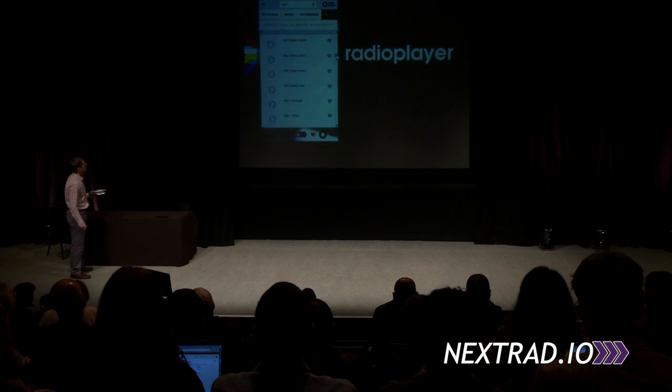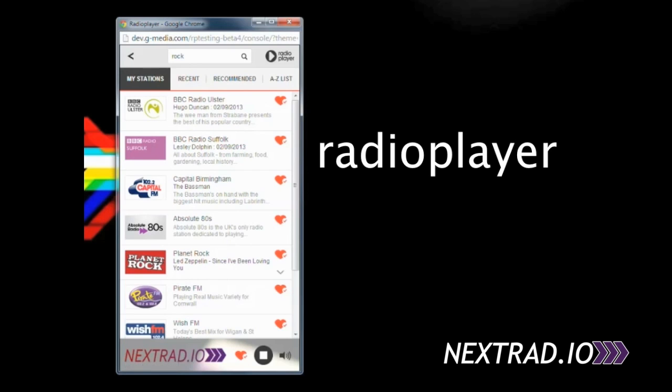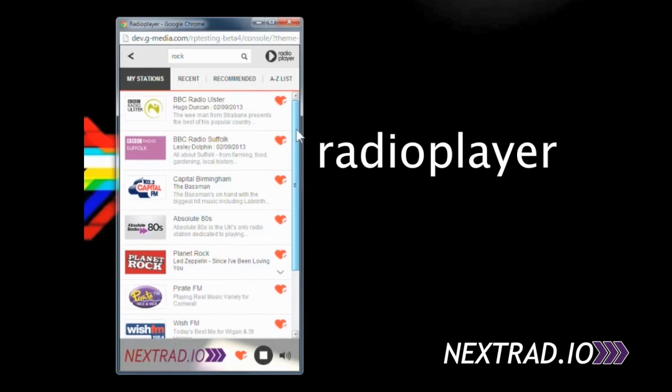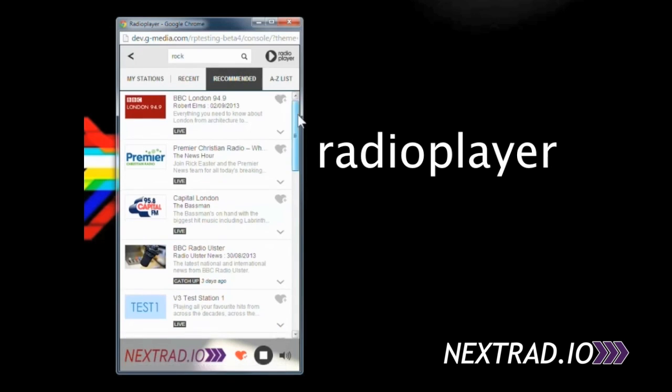Get a BBC, couple of BBCs for balance. Right, so over to the left now, my stations. That's where they've all ended up. Again, scrollable, and you can click the down arrow to get more info on anything, just as you can in the tablet app. Recent is your history. Recommended uses the same recommendation algorithm as we do in tablets and mobile.